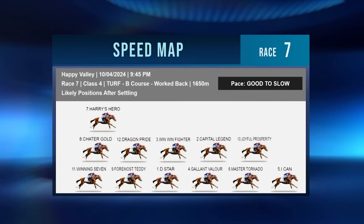Look, the other possible leader is Master Tornado, because he's led in the past, but he's handed up these last couple of starts. He's another one that does like to go forward. So again, it could be a little bit of a muddling pace here. Gallant Valour and D-Star will be a lot closer in the run because they're drawn a lot better. Dragon Pride last start when it gets back. Chater Gold and Winning 7 have to go back from their wide draws, and Harry's Hero's drawn wide as well.